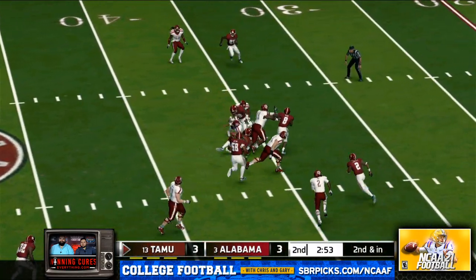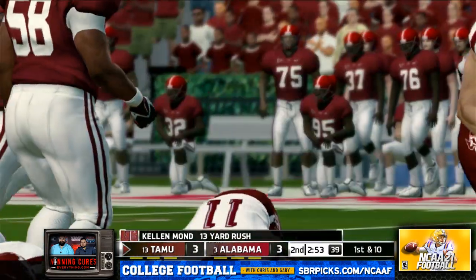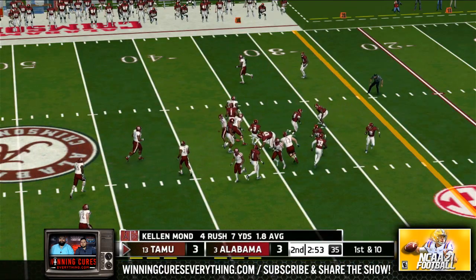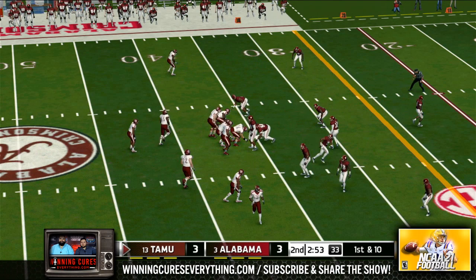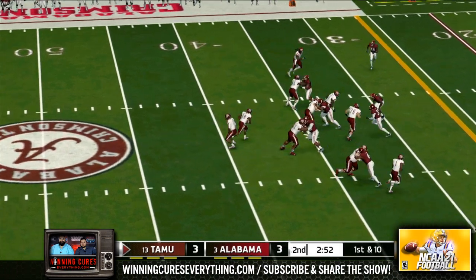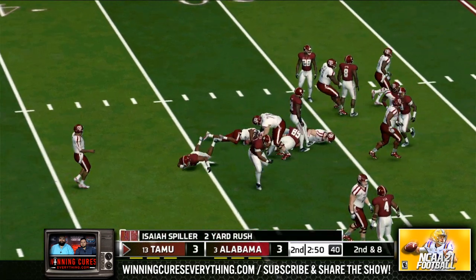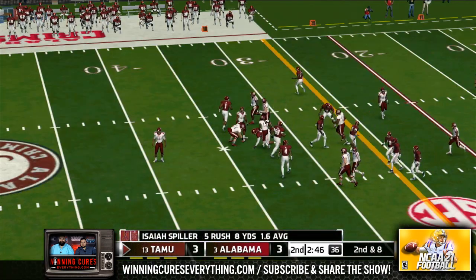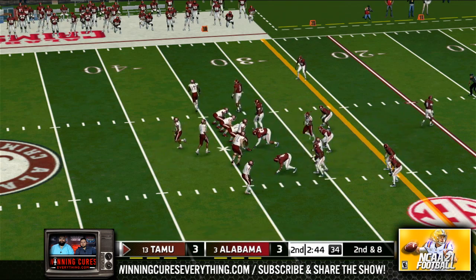Some open field. Gains his way to the 36-yard line. Gain of 13 yards. Watch 85. Ball going to 85. Watch 85. Tackle made at the 34-yard line. That's a gain of 2. That makes it third and 8.